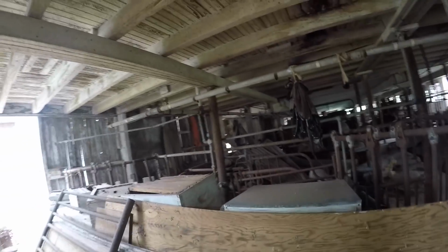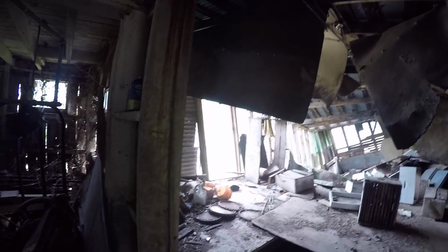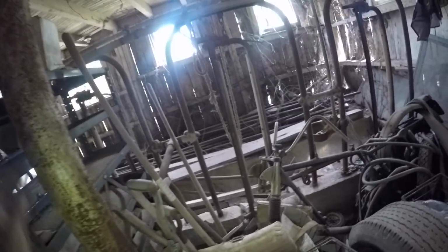Alright, we got our little flashlight. Got all the bee boxes. Got all the dairy. That side looks like it collapsed. Motorcycle. No way. Look at that. Old motorcycle. Don't know what kind of motorcycle, but going by the seat, it's 70s.